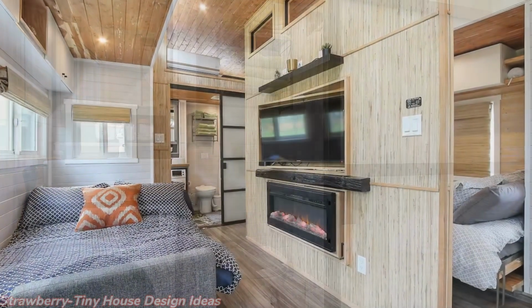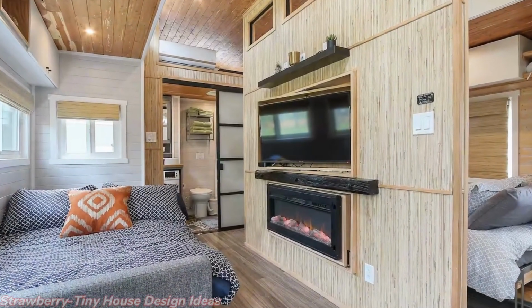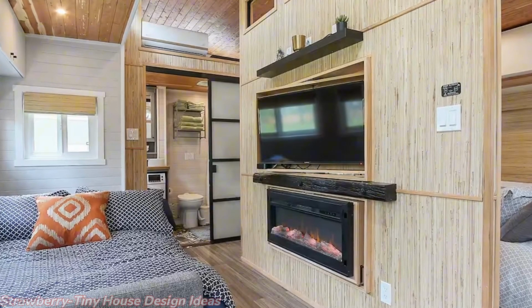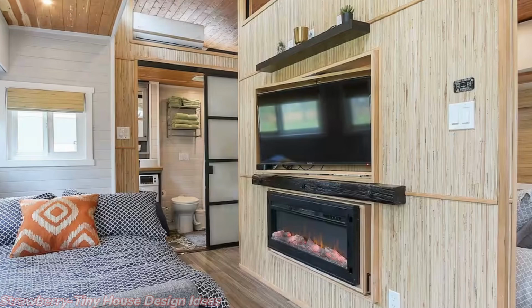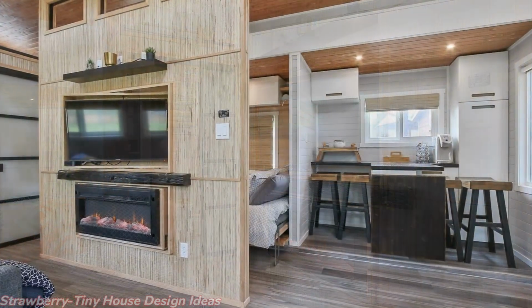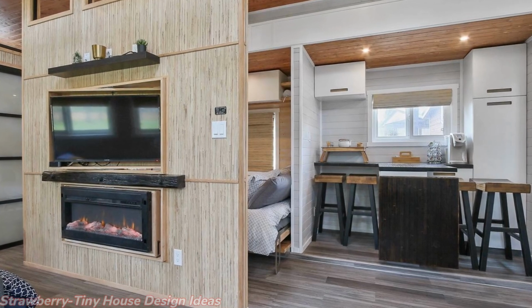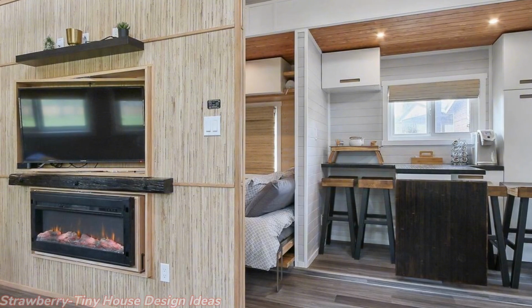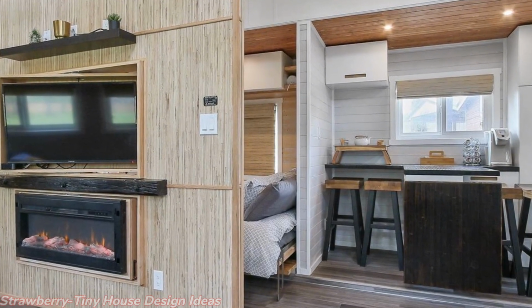The Serendip Tiny has a dual mini split for heating and AC and is fully insulated. It's also partially run on solar but comes with an RV-style hookup and currently sits on a piece of private property. Though built on commission as a permanent home, the owners have since decided to turn it into a rental, and it's a very popular one on specialized platforms.